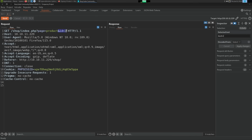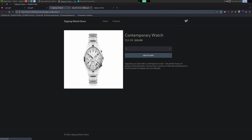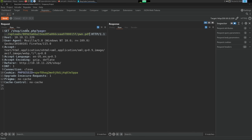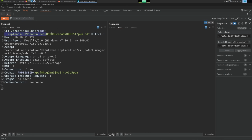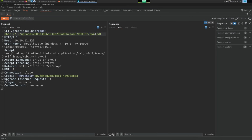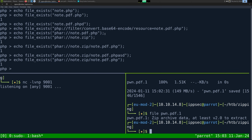Okay. And for the page, we're going to go up one directory because we don't want to be in shop. And then we can say, where is the URL? What do we upload? It's this. So copy this, paste. So now we go up one directory, uploads pwn.pdf. We have to put the phar wrapper on it. And then we're going to say, we called it shell, right? And that did not work.